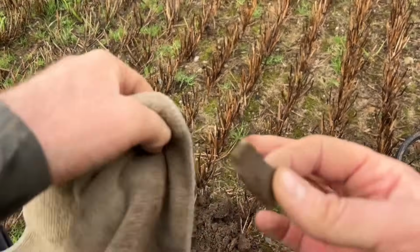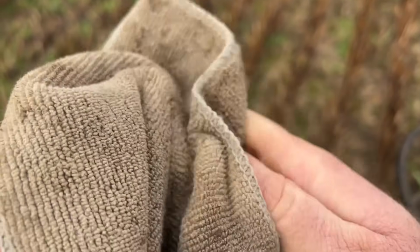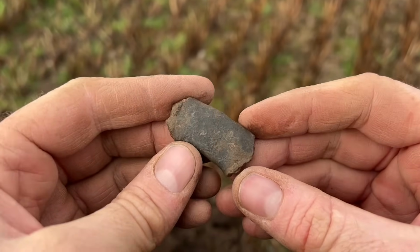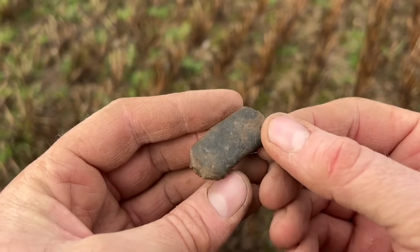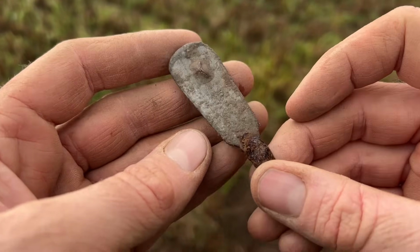Oh, all the dust coming off my blankie. I think it's bronze. Yeah, I think it is a bit of bronze. Purpose unknown. But it's a thing. Oh well. What a bizarre signal that was.